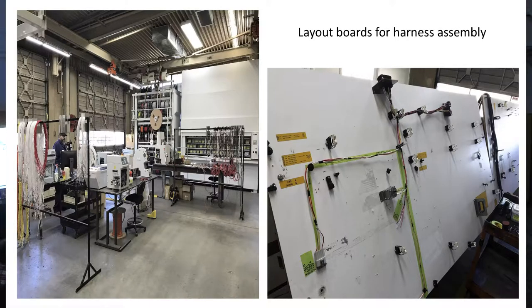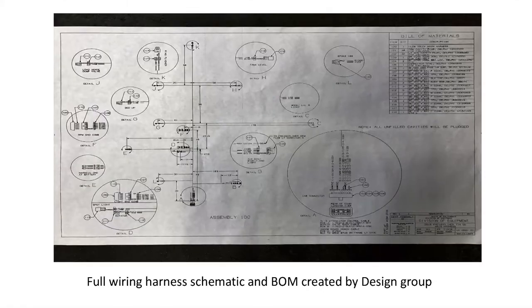Layout boards, so we put all of our components on these boards where these connectors need to go to, and pretty much lay everything out in the manner that it needs to be, and then we'll loom it up, tape it up. Vertical storage, we have carousels that house all of our connectors, connector bodies, and all of our wiring. This is a complete drawing that I had mentioned earlier that comes out to the wire room and they manufacture off of a drawing that design had created.